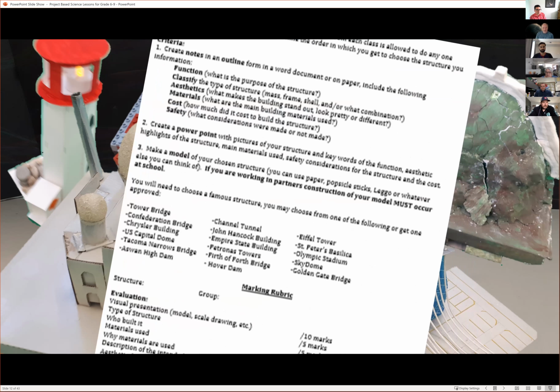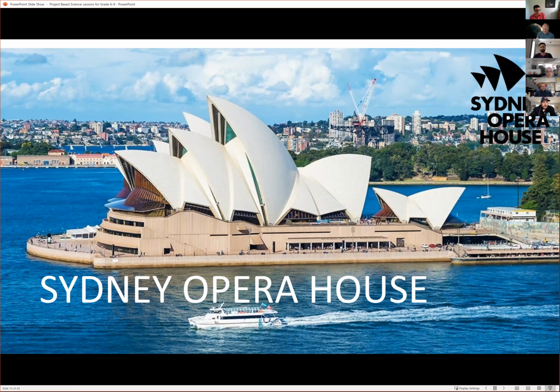We're looking for the ability to tell us the function, classify what type of structure it was, the aesthetics, the materials, the cost, the safety factors that are in there, which is all part of the grade 7 curriculum. The marking rubric, which is a little bit cut off, I'll add to the end of the product here if you download it. We've had everything from the lighthouse in Nova Scotia to the Great Wall of China. So I'm just going to show you what the kids do afterwards.